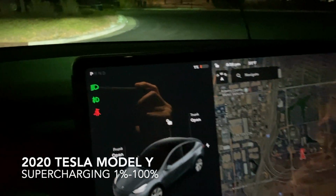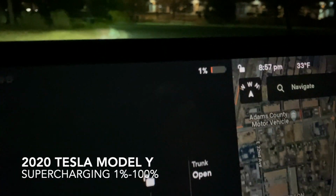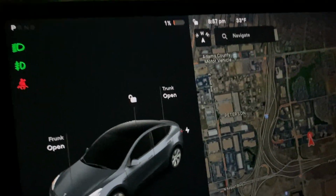All right, we're gonna do a test. Charging, supercharging. From 1% to 100%, how long does it take and how much does it cost?